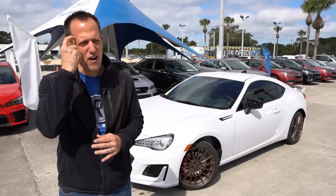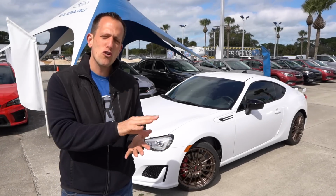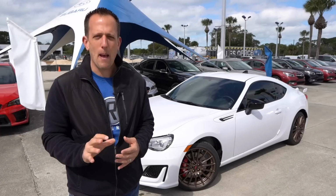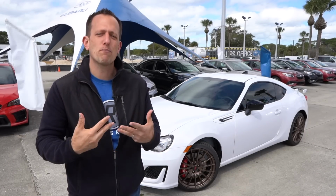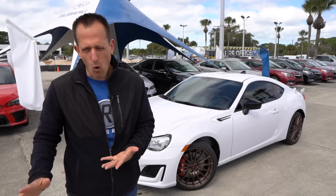And if you're scratching your head and you're saying, what does TS mean? It stands for Tuned by STI. So this is not a true STI edition of the BRZ, but you are getting some tuning that's been done to help increase performance in other areas rather than just throwing more horsepower at it.